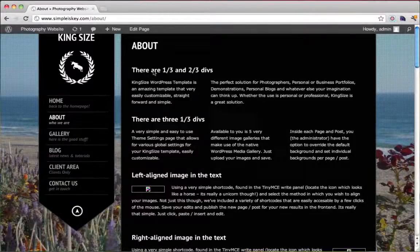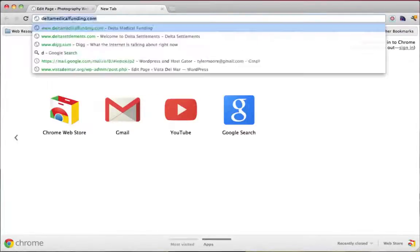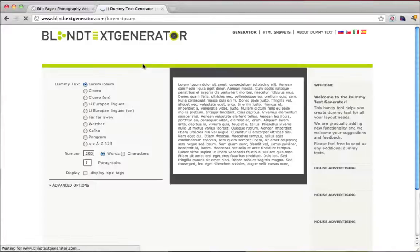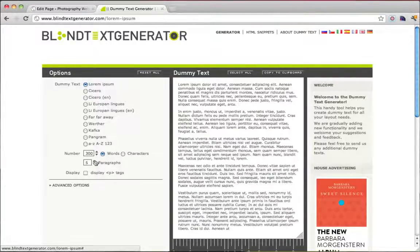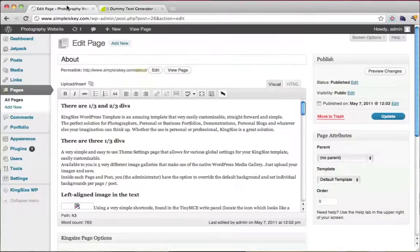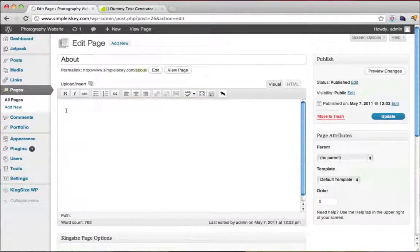So what I'm going to do is click on edit page, and I'm going to open up a new tab and look for a dummy text generator, which is just dummy text, so it really says nothing at all, but it's just to put in content in there. So we'll do something like that. We'll copy it to the clipboard, and we'll just select all by pressing Control A if you're on a PC or Command A if you're on a Mac. Or you can simply highlight everything. Make it easy. Click and drag and highlight just like Microsoft Word, and paste it in.